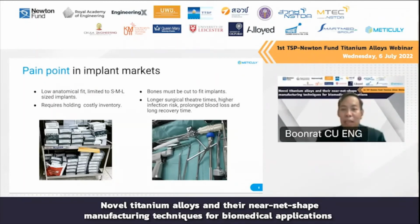And the tools are shown on the right, a lot of saws and drills and hammers, everything that will try to break our bones so that it matches with the implant. And as a result, the surgeon experiences long surgical theater time, higher rates of infection, prolonged blood loss, and also long recovery time.